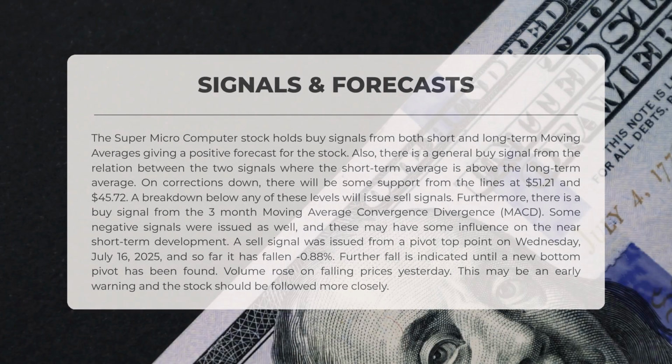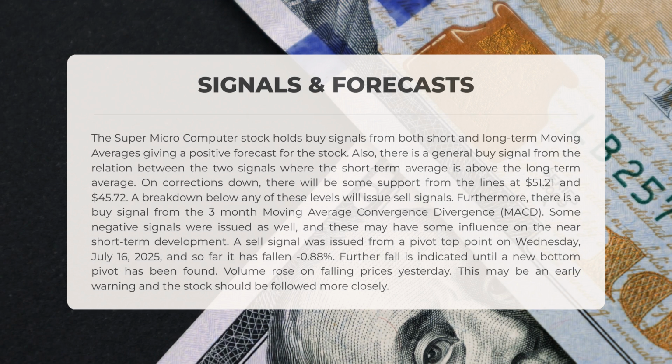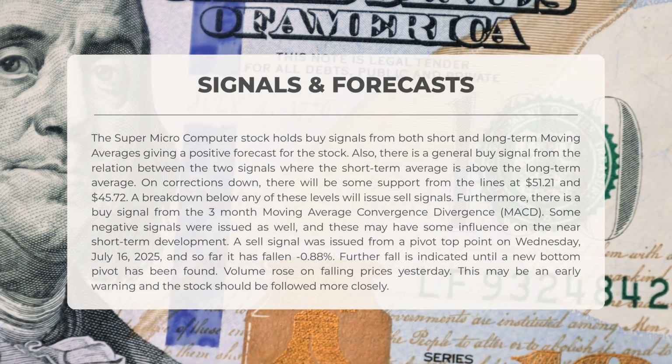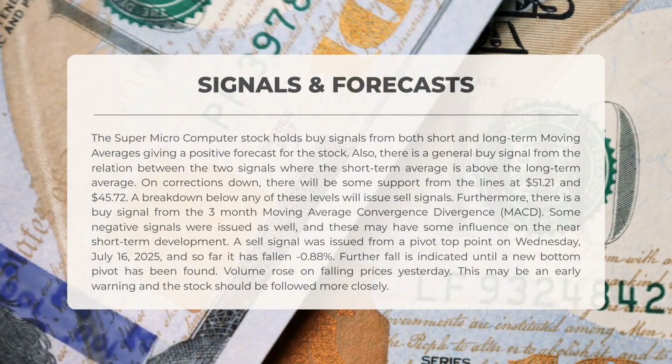The following signals have been identified for Supermicro Computer. The stock presents buy signals from both short and long-term moving averages, indicating a positive outlook for the stock. Additionally, there is a general buy signal based on the relationship between these moving averages, where the short-term average is above the long-term average. In the event of downward corrections, support is expected at levels of $51.21 and $45.72. A drop below either of these levels would trigger sell signals.